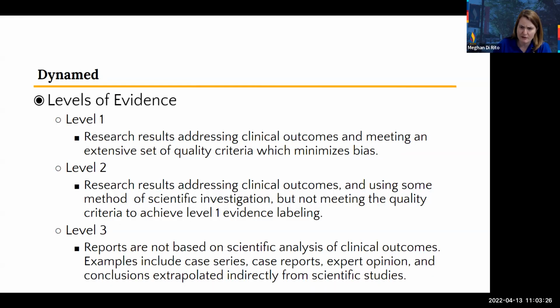When you're looking at their recommendations for point of care, they have 3 levels of recommendations. The first level is our highest level, clinical outcomes with minimal bias, all the way down to level 3, where we don't have the same level of evidence, and the evidence is being pulled from case series, case reports, expert opinions, etc. So not as evidence-based.